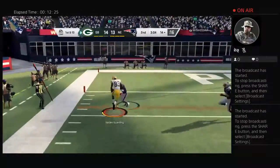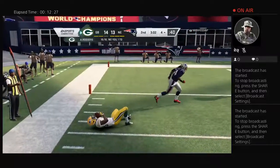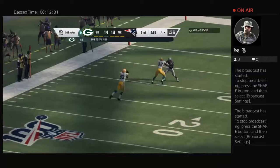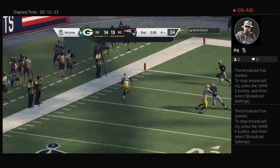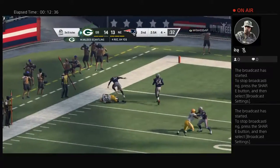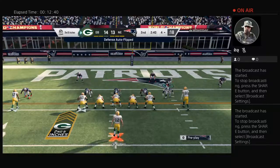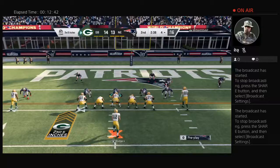Open on the left side. This is Valdez-Scantling. And the stop will come inside the 5 at the 4. 10 yards on the pickup there, and it'll be 2nd down. It's 2nd and inches at the 4-yard line. So not quite a 1st and goal just yet as they come up now 2nd and inches.